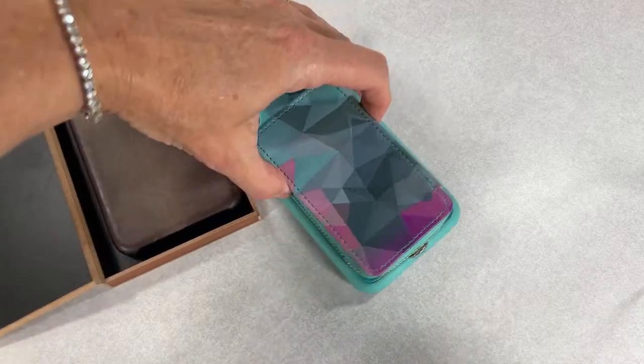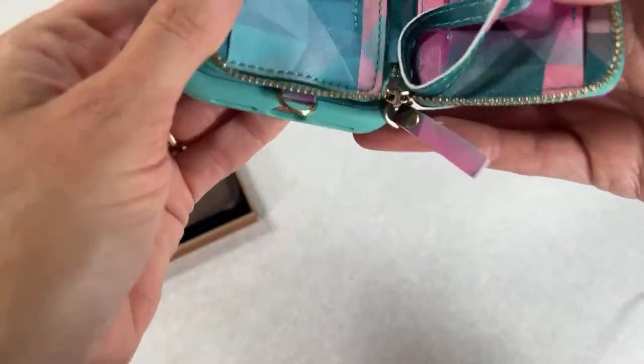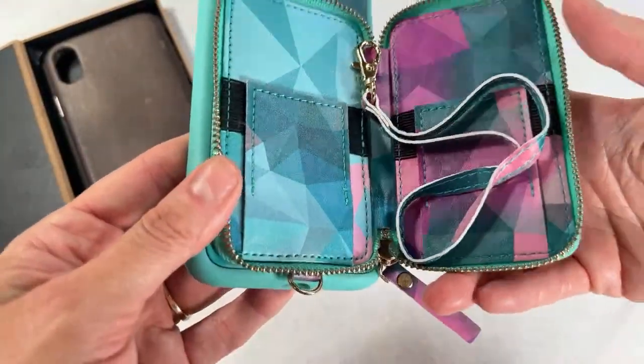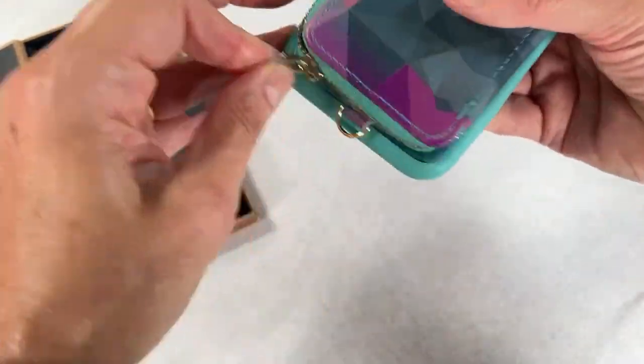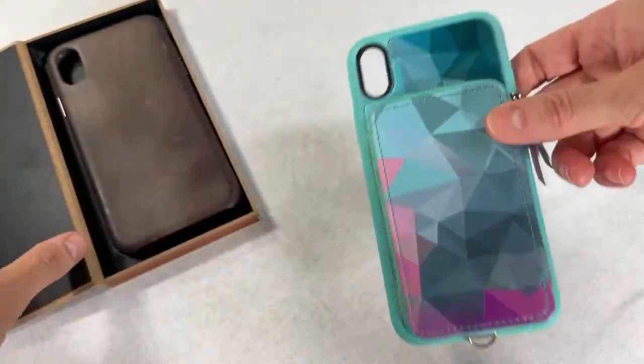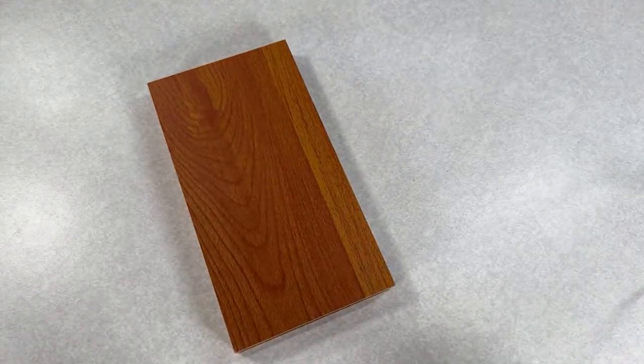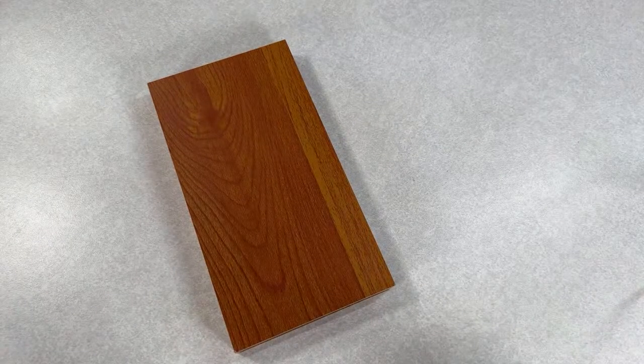$5 each. This one is so pretty, and it has a little zippered compartment with the little wristlet strap, room for cards and a little bit of cash. Again, this is for iPhone XR. I have a different phone now. So I have no use for these ones, but they are available for $5 each.